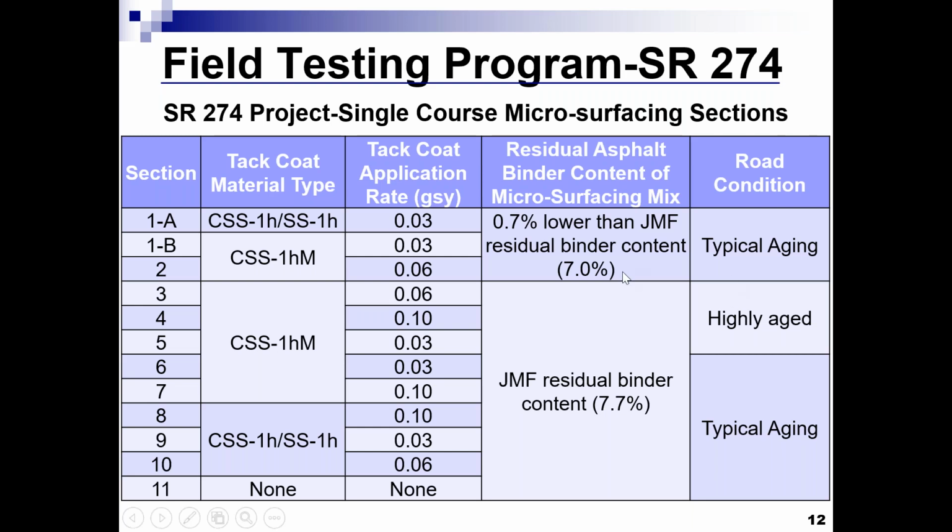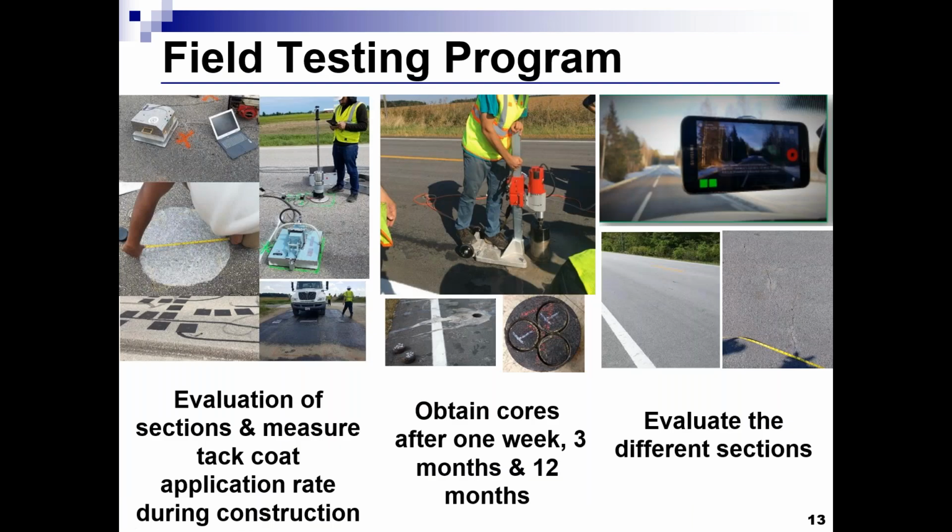And we did also evaluation on the road condition. So the field testing started by evaluating the pavement. We tried to look into the surface texture. We did the sand patch.